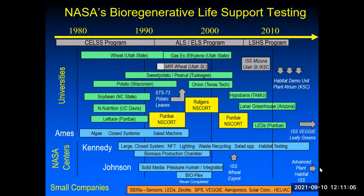Just out of curiosity, if you're interested, NASA's efforts really ramped up around 1980 in terms of plant research for bioregenerative life support. And you can see some of the universities that were involved: Utah State, Tuskegee, Wisconsin, North Carolina State, UC Davis, Purdue, and others. And then some of the NASA field centers were also involved. This will be recorded, so if you want to go back and look at this later.